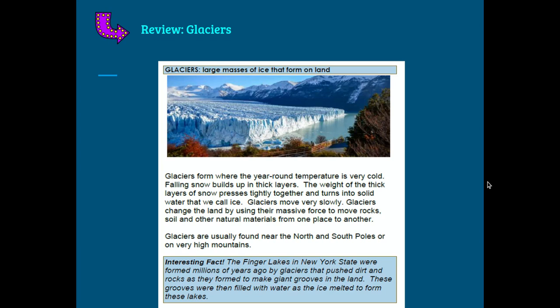Glaciers. Glaciers are large masses of ice that form on land. Glaciers form where the year-round temperature is very cold. Falling snow builds up in thick layers. The weight of the thick layers of snow presses tightly together and turns into solid water that we call ice. Glaciers move very slowly. Glaciers change the land by using their massive force to move rocks, soil, and other natural materials from one place to another.